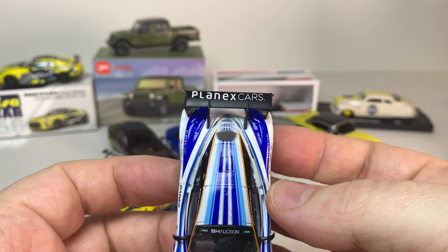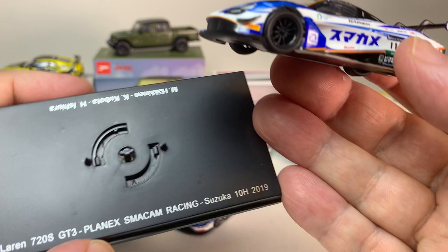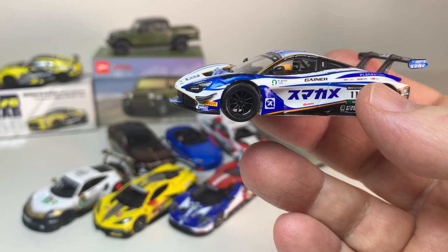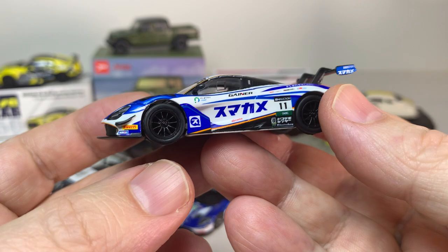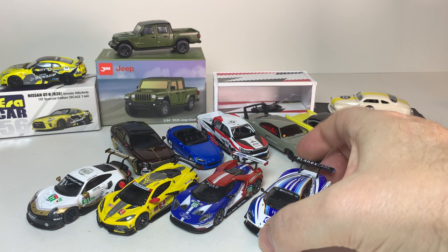But yeah, this is a really cool looking race livery. What was this from? So this was Suzuka 10 Hours in 2019. Planix SMA Cam Racing. Or Smakem. I don't know how you would say that. Very nice. Yeah. Big fan of Sparky. So we'll add him to the race car collection here.